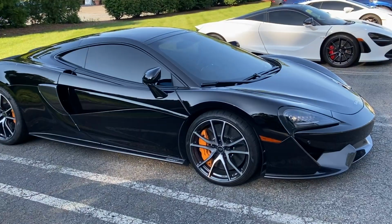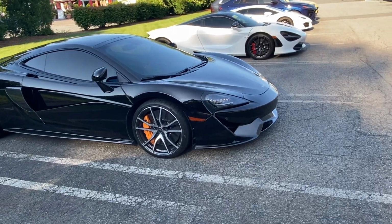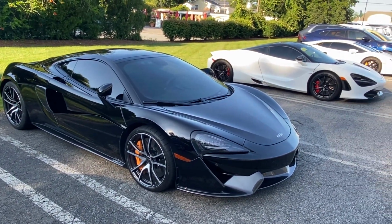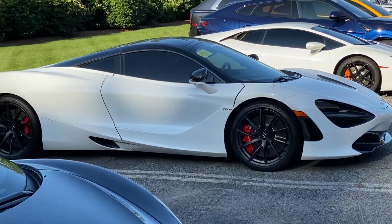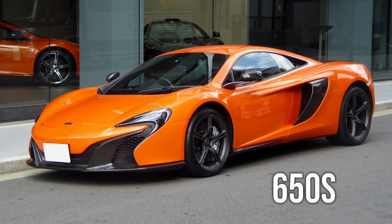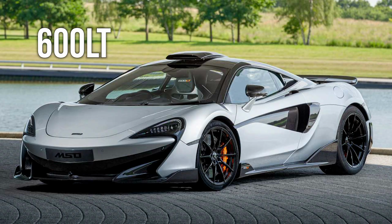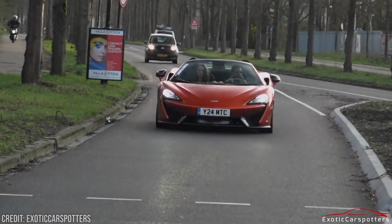So McLaren is one of those brands where I think they create very good looking cars, and I know they're not for everybody, but I do like the style of them very much. That being said, because McLaren releases so many different models in such a short time frame, it makes it very hard to distinguish which McLaren you're looking at.